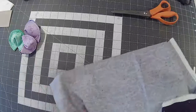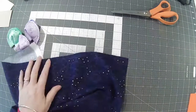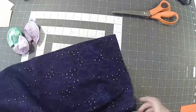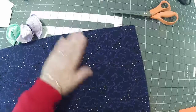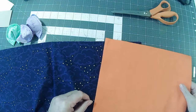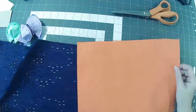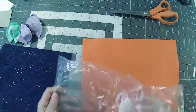I've picked up some fabric from the shop. This is the Lewis and Irene Celestial. It's beautiful. Absolutely beautiful. If you've not seen it, go on the website and have a look at it. It's gorgeous. And I've picked up a contrasting colour, the one on the other side of the spectrum. And we are going to be making, hiya Melba, a circle.